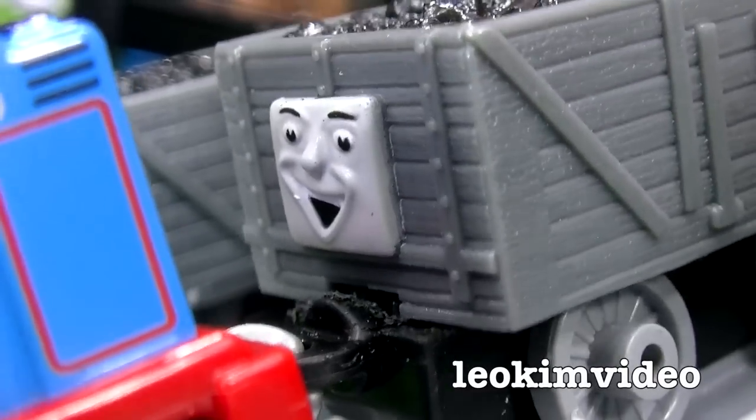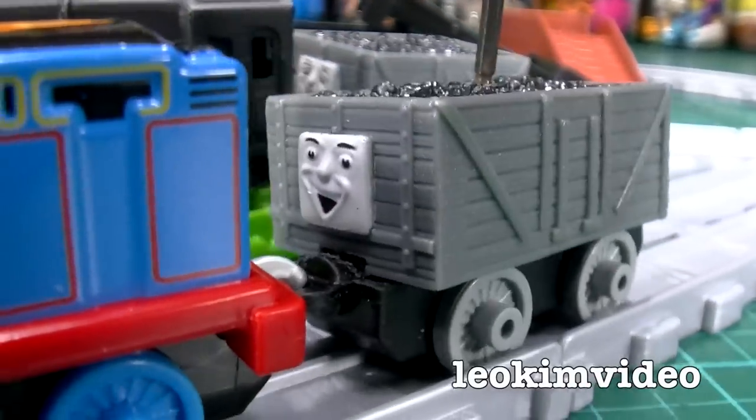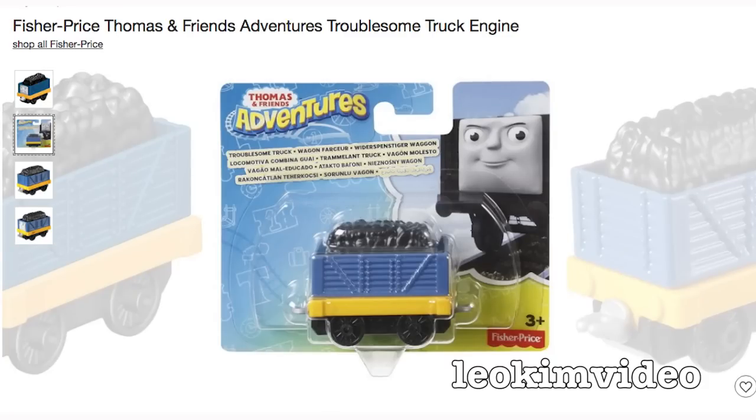I better squeeze this on up the end here. The trolls will never hear what I say here. By now they would have been screaming at me. But Leo, why would you bother? There's already one of these available. Yes, there is a Thomas Adventures Troublesome Truck.